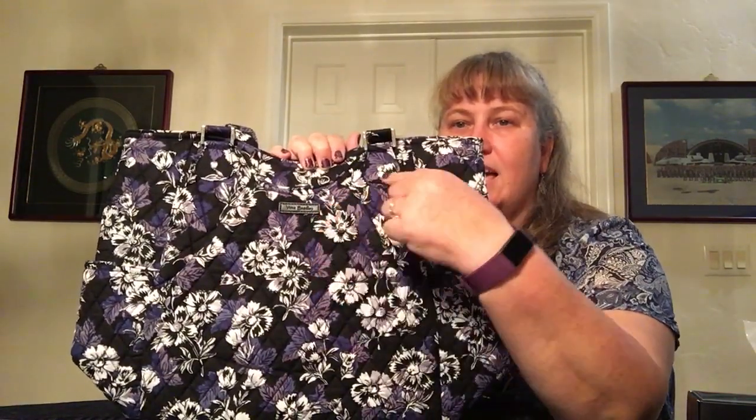And both of them have the same tag. And what I didn't show you on the other one is this little rivet or whatever. It says VB on it. And the diamond. So very definitely a Vera Bradley fitting there. And the inside of this one is also black. It's the same black nylon.